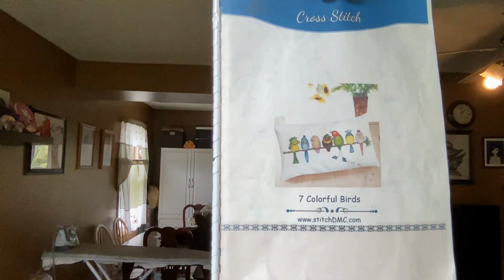I could not find the pattern. And then she offered to send it to me. So she did. Thank you, Sheila. My son loves birds.